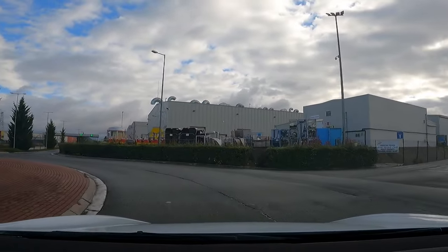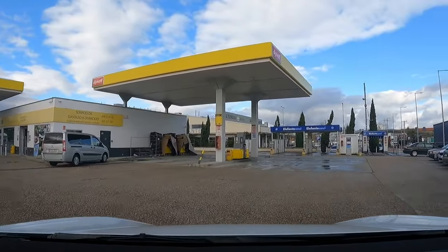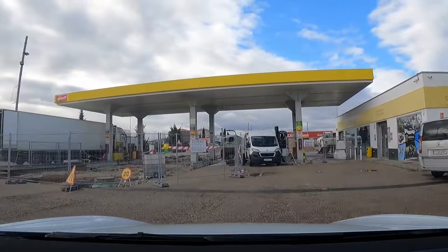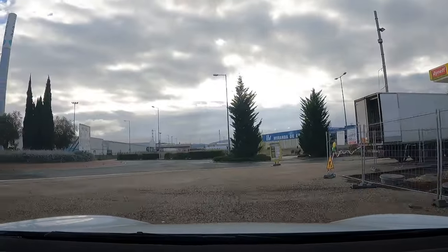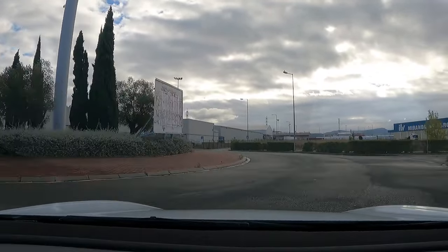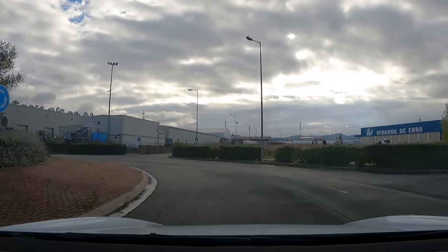There's a, I can say, car wash. No, I'm wrong. It's not here. It must be in this hotel, not at the petrol station. I always make that mistake. I always think it's going to be in the petrol station, but they're normally in hotels, you see.